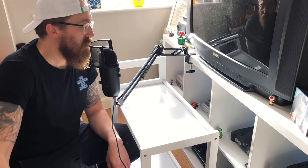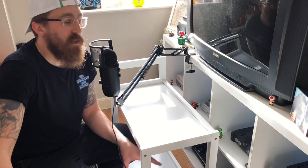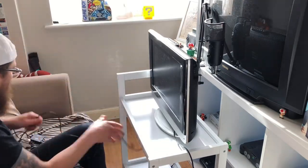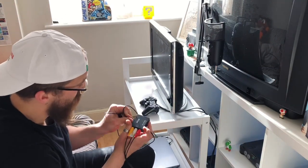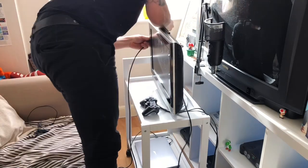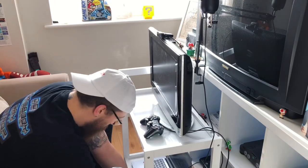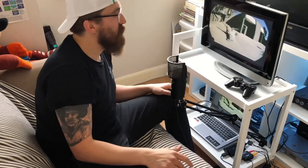So now that that's done, it was pretty easy actually, pretty straightforward. Just going to get the TV now, the laptop, the webcam, the Game Capture HD. Going to just put it all together, set it up, and then we'll have a look what it looks like. So although you can see the setup from over there, let's have a closer look.